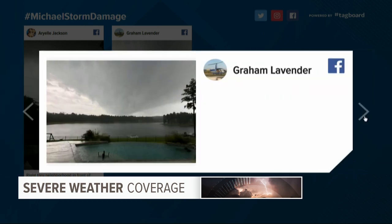Here is a very impressive photo from Graham Lavender. This was in Houston County when there was that warning issued just a few minutes ago. So thank you for your photo. That's extremely impressive. Again, please be sure to send us your photos just when it is safe to do so. We can go on to the next one.